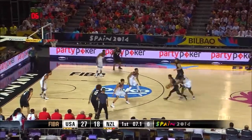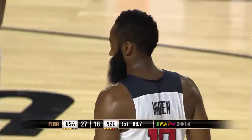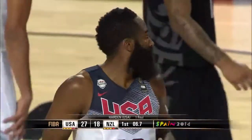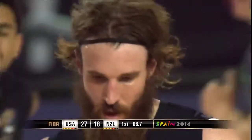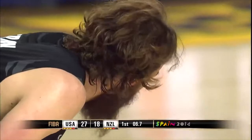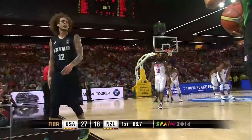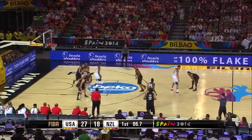So the final 7 seconds here. And the foul called. They had one foul to give. I'm not sure if that was the strategy, but he certainly did. So 6.7 seconds left. Well, I mean, the way Harden is looking around, I think he's not too happy about the call. Nonetheless, they stopped the clock, so now the Tall Blacks are going to keep the ball for the last shot, I assume.